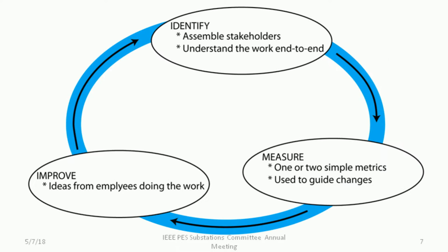Identifying a process means understanding where work by an individual or team fits within the larger picture, the end-to-end view. Excellence requires reaching out across organizational boundaries to incorporate the wider view of stakeholders into your process.